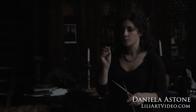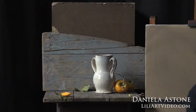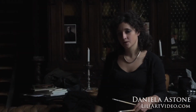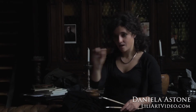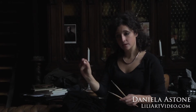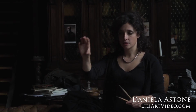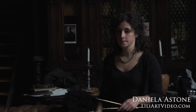Okay, I'm going to place now the line that divides the floor from the vertical background. This is the first thing that I'm going to do. So I'm going to draw that first, and in landscape it's the same. It looks like a horizon line, no? I'm going to put that down, and then I'm going to actually start to draw the objects.